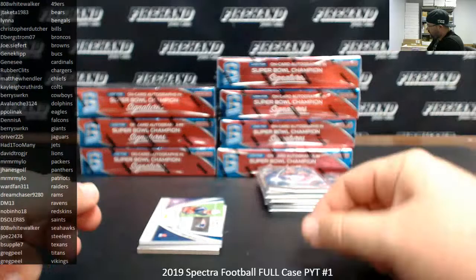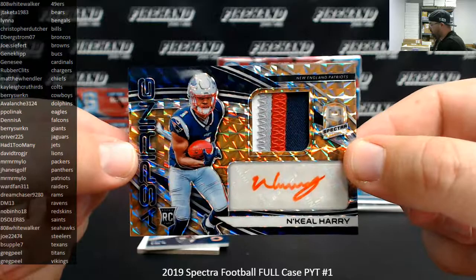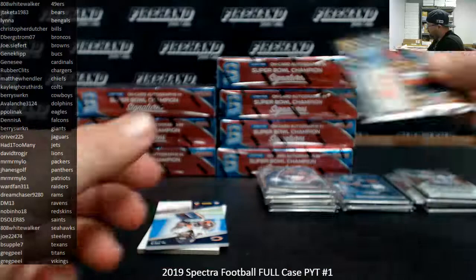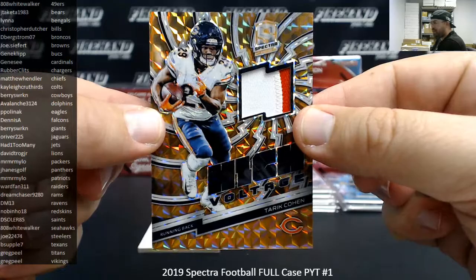N'Keal Harry, number to 15, an aspiring patch auto orange. New England Patriots, Mr. Milo. Number 11 to 15. And Tariq Cohen, number 8 out of 10. This is a high voltage neon orange patch. The Bears going to Jay Taketa, 1983.